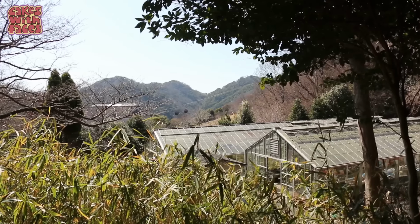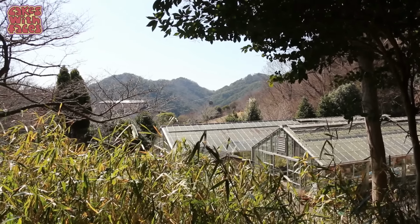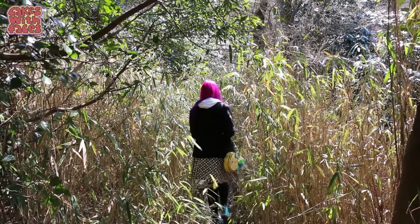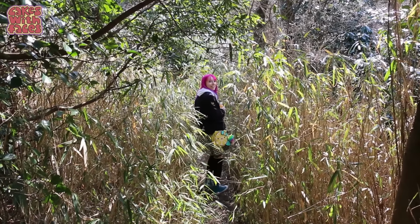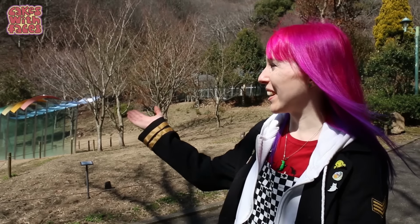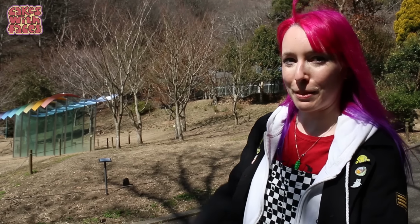Careful. We're almost at the middle station of the Ropeway, so this is the lower level of the Herb Garden. You wouldn't guess this is so close to the city of Kobe. We're literally off the beaten track here. We're back on concrete. There's some benches and an area to sit down. I think that's that area with the hammocks we saw from the Ropeway.